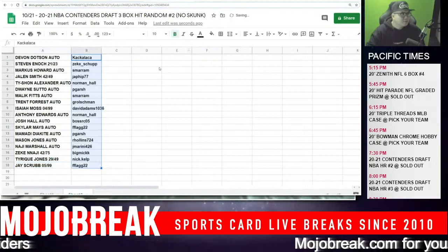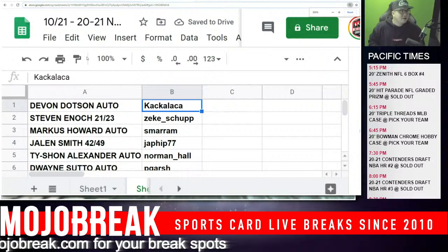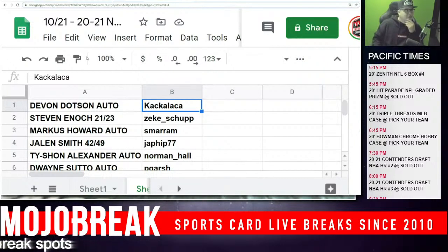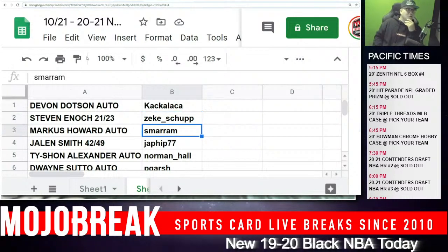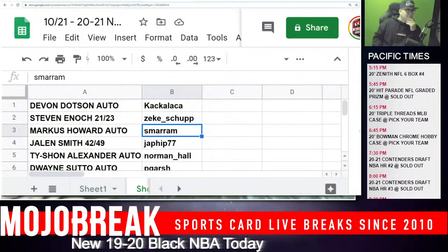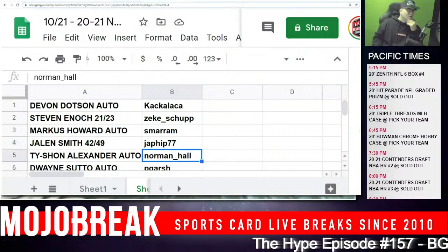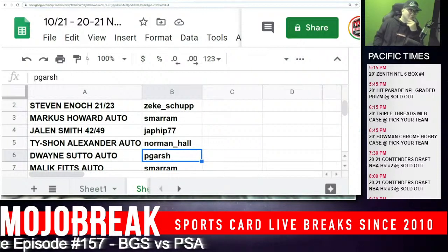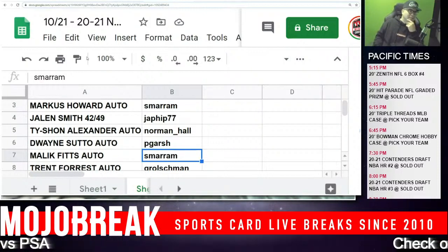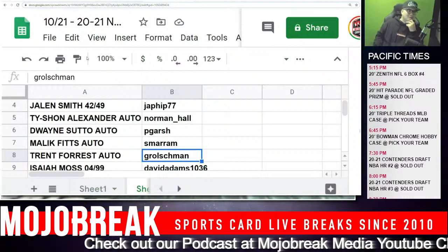All right, so let's zoom in and see who got what. So we got CAC getting the Devin Dotson auto. Zeke, you got the Stephen Enoch parallel, 21 of 23. Marcus Howard going to Stephen M. Jalen Smith parallel, 42 out of 49 going to Jason. Tyshawn Alexander auto going to Norman H. Dwayne, I think that's Sutton, I forgot the end. Dwayne Sutton going to P. Garsh. Malik Fitz, Stephen M. Trent Forrest, Groshman. Isaiah Moss, David Adams.